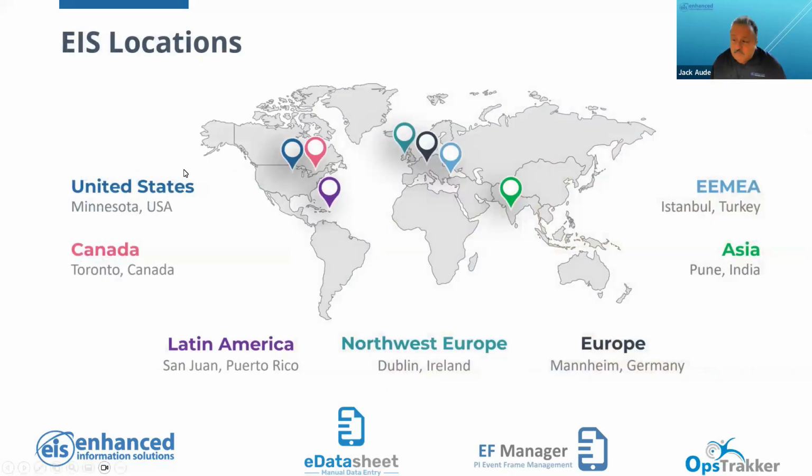Our locations, these are our actual offices. We're throughout the globe here, but we're actually spread out much further than this. Many of us work out of our homes and work on site. So we're in Minneapolis, Minnesota, Toronto, Canada. The offices are also in San Juan, Puerto Rico, Dublin, Ireland, Mannheim, Germany, Istanbul, Turkey, and Pune, India.